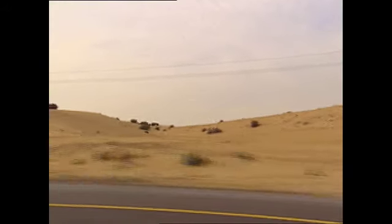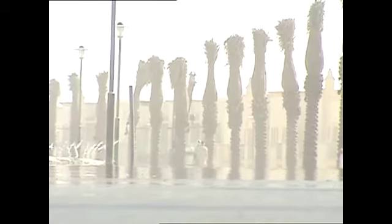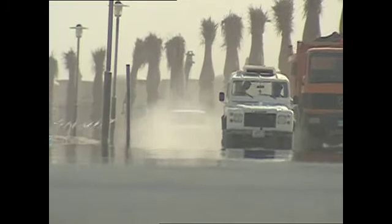I wanted to come to Dubai because it's the only place in the world where you can ski on either dunes or on real snow. Snow at over 104 degrees Fahrenheit? It might seem impossible, but nothing is too fanciful in Dubai.